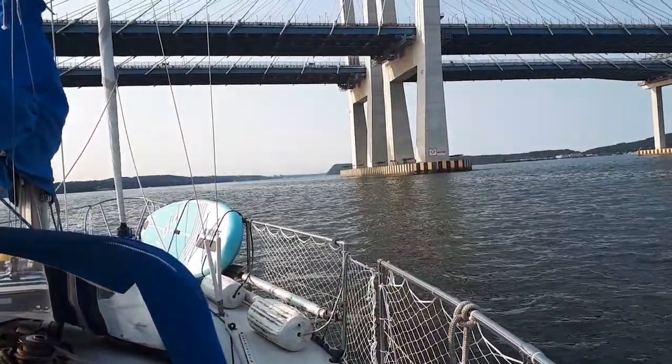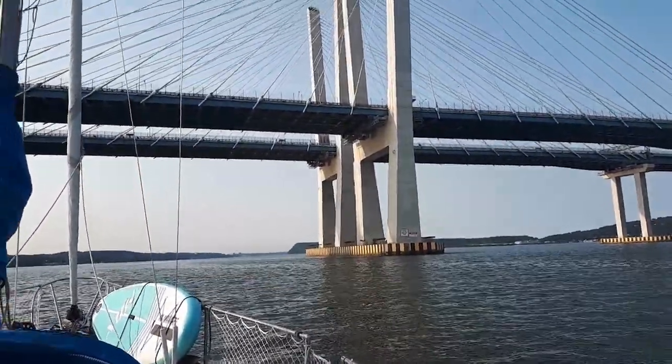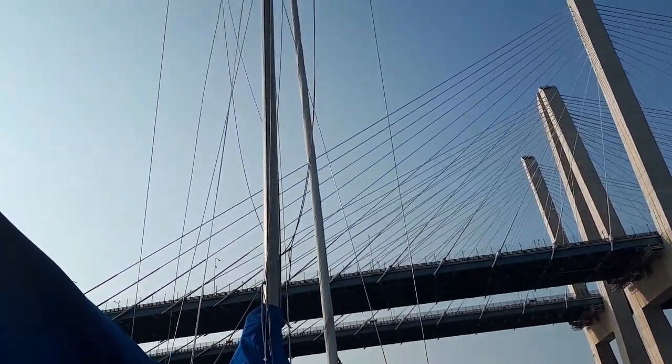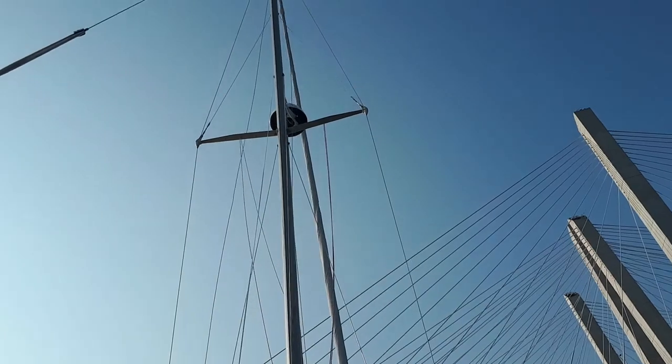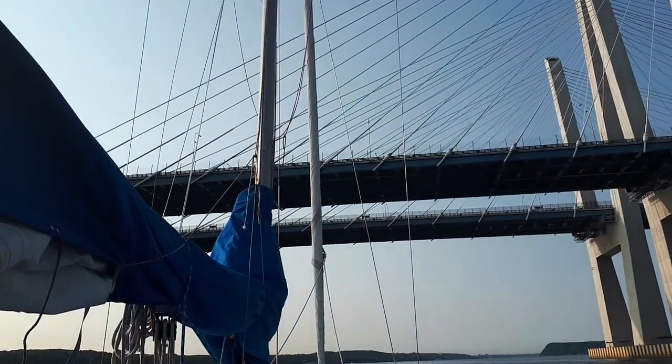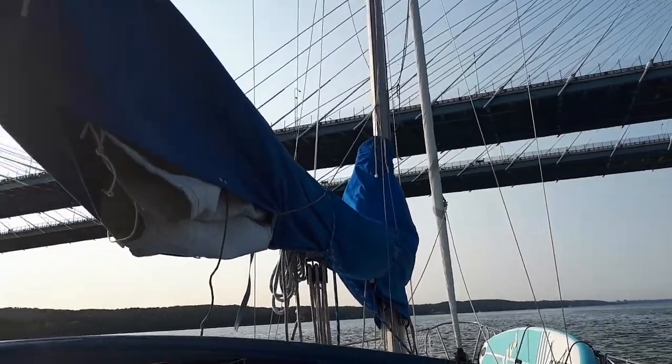So just about to go under the Tappan Zee Bridge. No matter how high they say the bridge deck is, it always looks like it's going to hit the end of the mast. Pretty confident at 138 feet I'll be okay. Just doesn't look like enough.